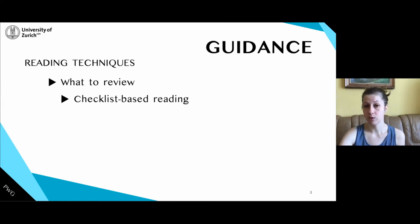Checklists tell reviewers what to look for, but are not specific about how to review. In other words, they do not offer a strategy or a scenario to navigate and guide the reviewer on how to identify the defect.